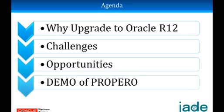In this session, we'll focus on why we have to upgrade and the challenges of performing the upgrade. But we'll spend a majority of the time focusing on our R12 upgrade solution, which is called Propero. There will be a live demo, which I think most of the time will be spent on. I wanted to show you how this tool really is a major game changer for upgrades. We'll wrap it up with Q&A, and I'll keep the whole presentation and demo to around 35 to 40 minutes, so we can have some time left at the end to address questions.